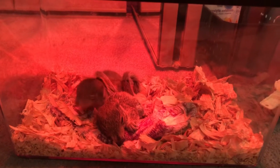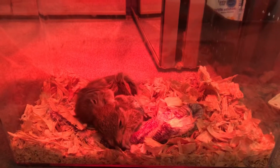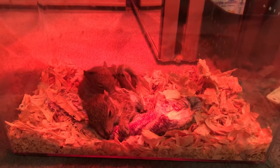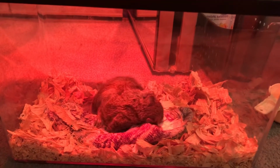Hey guys, so today I'm gonna be talking about these little cuties here and how we found them and the whole process of rehabilitating them and getting them ready to go back into the wild and everything that's happened the week we got them. So right now I'm gonna show you where we found them.